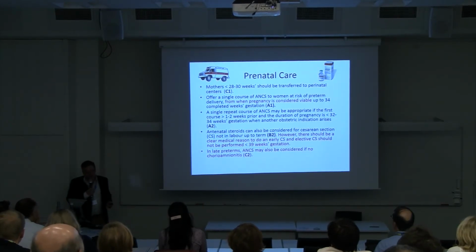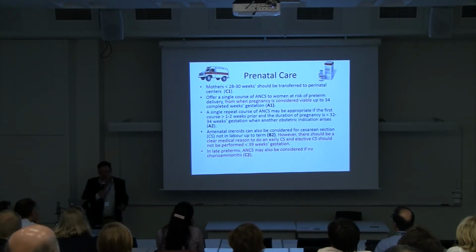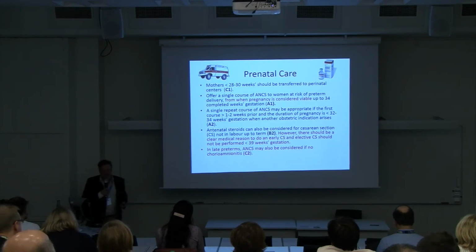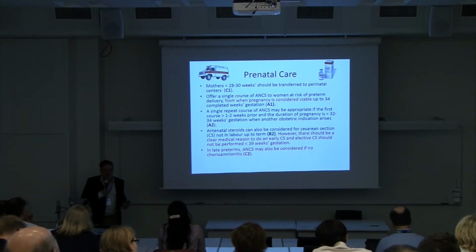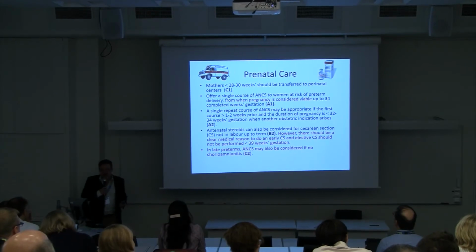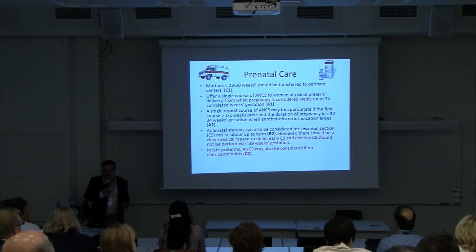So beginning before birth, what as neonatologists might we expect our obstetric colleagues to be doing? We're working alongside them. Firstly, there's a recommendation that mothers who are going to deliver babies less than about 28 to 30 weeks gestation should be moved to large perinatal centres with a high throughput of very low birth weight babies. There's evidence from cohort studies that outcomes are better for babies if they're born in larger centres with a high throughput. If mums present with threatened preterm labour, they should be offered a single course of steroids if they present before 30 weeks gestation.